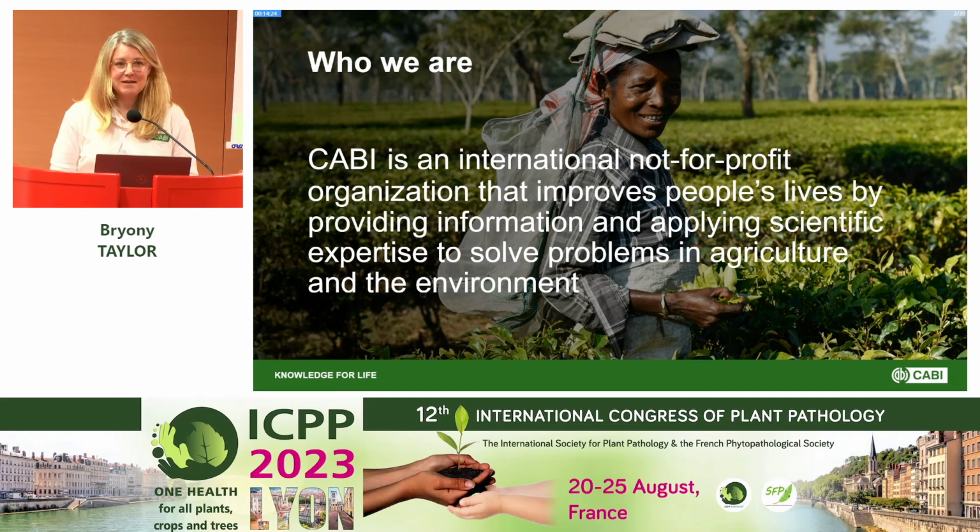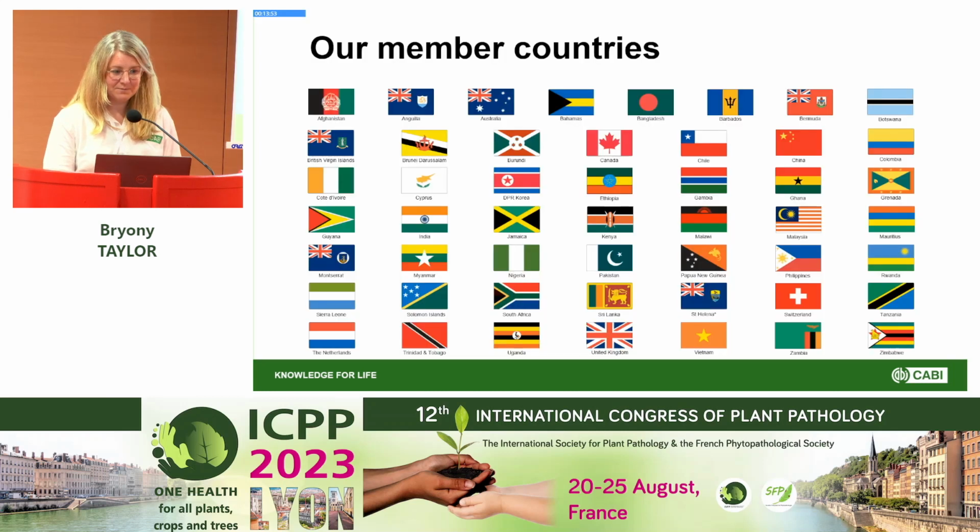So, as this session is on impact, I thought I'd give a little bit of background on CABI and who we are as an organisation. We're an international not-for-profit organisation, and our remit is to extend information and apply scientific expertise to help solve problems in agriculture and environment. So by not-for-profit, every profit that we make in CABI is reinvested in reaching those goals. So our main aim is to make impact and help change people's lives.